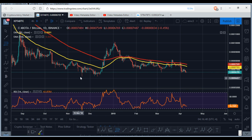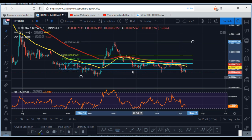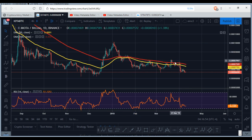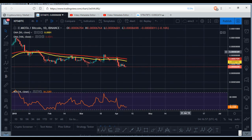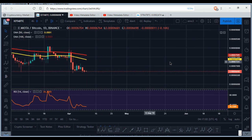I'm very familiar with the IOTA chart just by knowing Zilliqa, and Dash and Neblio. It came back down to 0.786. Nice accumulation move, just like Stratis. So you can expect, at least for the short term, forget about this whole move until the first. Forget about this entire move. Just focus on this April 1st.